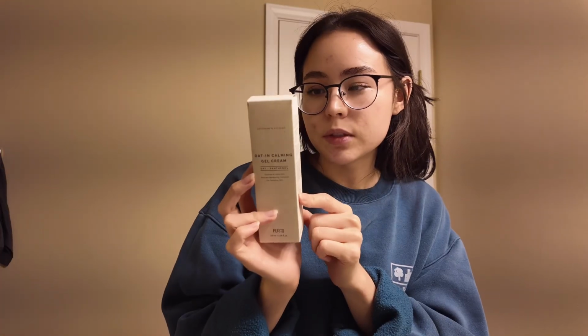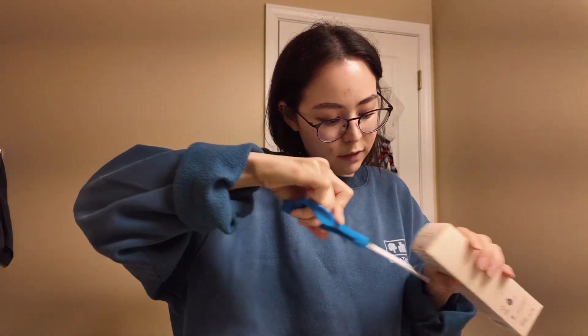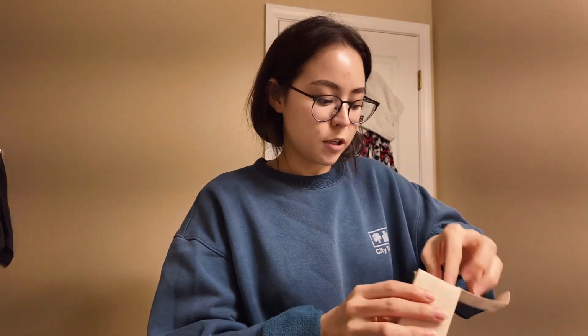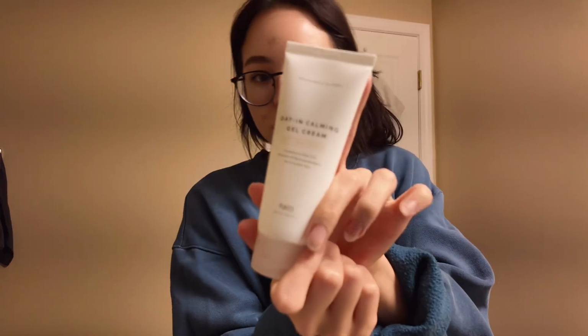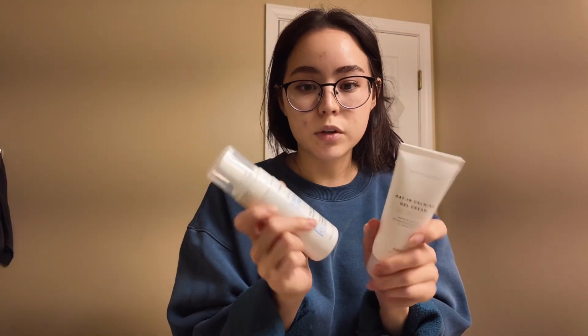I've actually never used any of their products, so I'm really excited to try it out. I still have to find a sunscreen that doesn't have fungal acne triggering ingredients, but so far I feel like this is pretty good. Look how cute. I'm so excited to use these. Hopefully my fungal acne starts to go away because it's actually been bothering me for a really long time now.